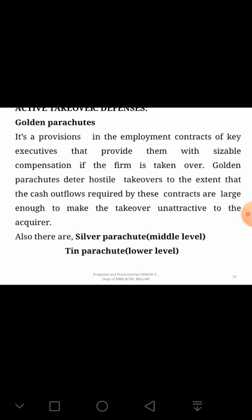So overall, suppose when you say ESOP plan, they have to issue shares to the executives, right? Even when they acquire the company, they have to compensate the executives for their stocks. That becomes a very costly deal because the value increases, and it becomes a very unattractive deal. Similarly, it can be a silver parachute.